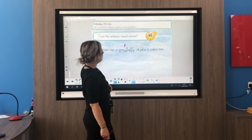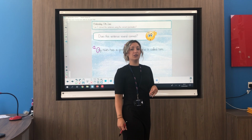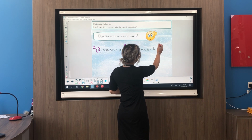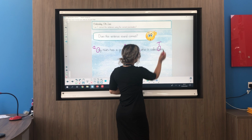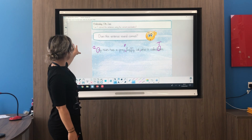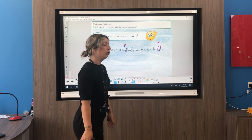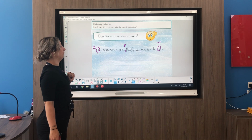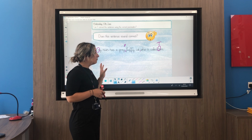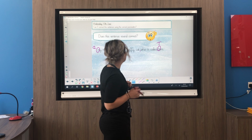Who is called Tom? Now we know Tom is a name. It's a proper noun, so it needs to have a capital letter. So I'm going to circle that as well. That should be Tom. And I have put a full stop at the end, so that is right. So looking at your book, that is how that sentence would have been corrected had it been written by you. Now I know that you are much better at that, and you are much better at recognising what needs to be corrected in a sentence. You pick up on that very quickly.